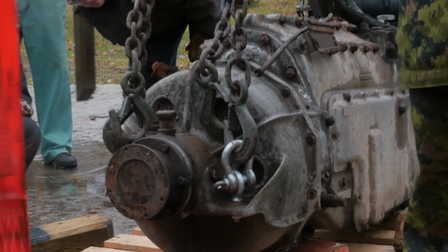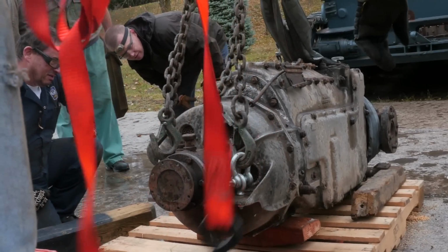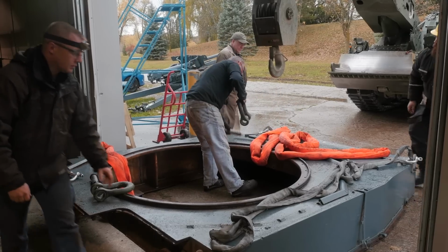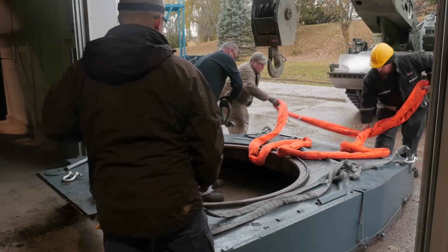back in. And you'll see as well, once that's done, everything's back in, we'll pick up the superstructure again and the ARV will push it, bring it in, and we'll crib it too. And that's our work day for today.